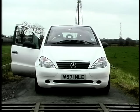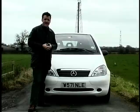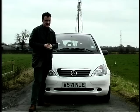Now, when the A-Class was first launched, it had few rivals. Now, it's got lots. There's the Scenic, the Picasso, the Xsara, and Audi's A2. If a badge like this is important to you, then the A-Class is a good buy, albeit a rather expensive one. That's this week's used car tip, the Mercedes-Benz A-Class.